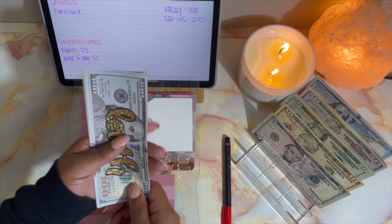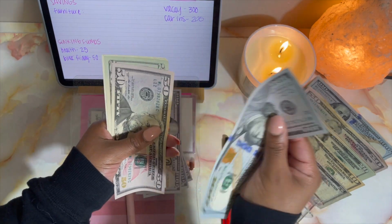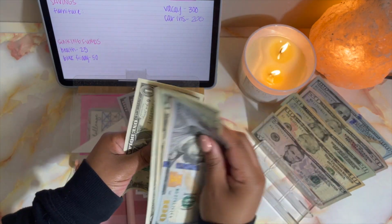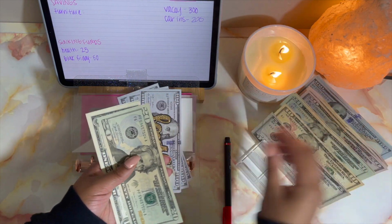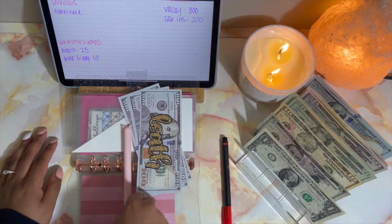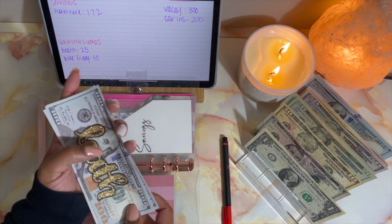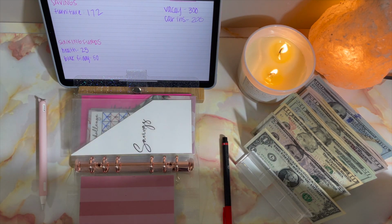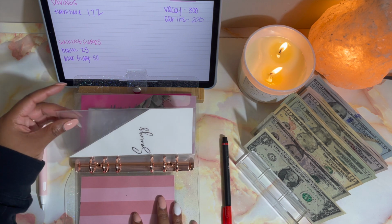So this $300 is already in the bank. So we have 100, 150, 170, 71, 72. So 172 will be going towards furniture in the savings account. And these are fake, they're going to the side. All right, so that's it for that one.